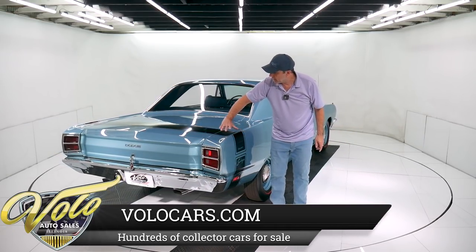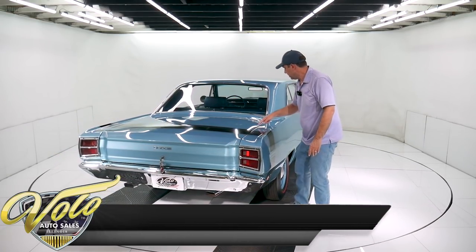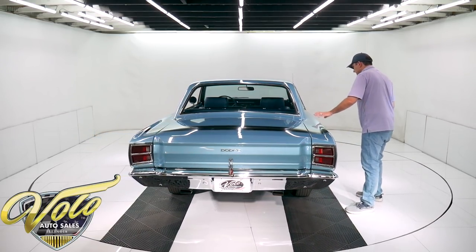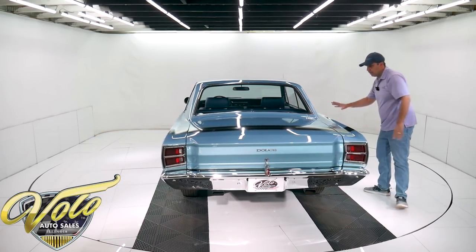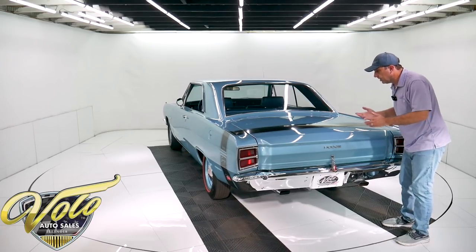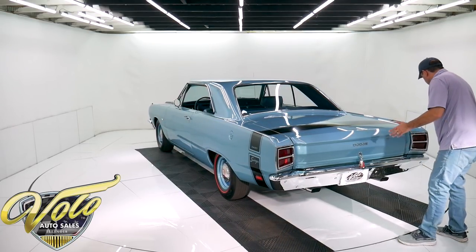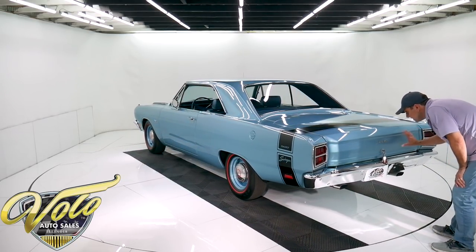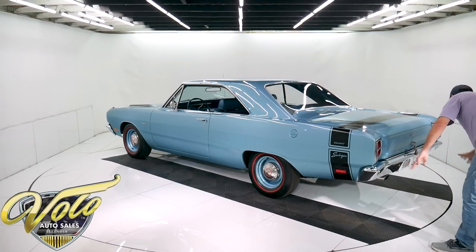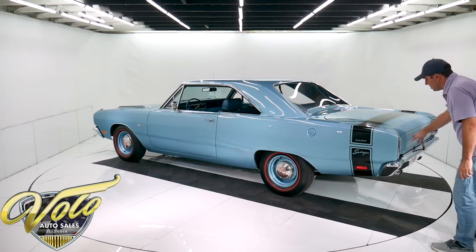Got the Dart Swinger decal put on real nicely. No cracking, no bubbles, no nothing. I'm not seeing anything. All of this is mint. You know, a lot of times they're still cars, so you'll find some sort of imperfection, but I'm not finding any. And this is just slick. Tail lights are just sparkling, show chrome on the bumper, not regular chrome, but that's show chrome finish.